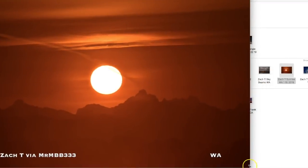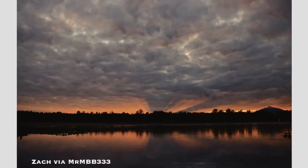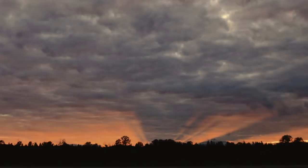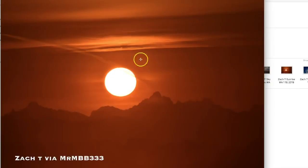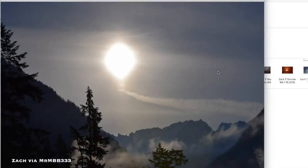Look at that, from Washington. This is another one by Zach from Washington. Got these awesome sky beams at sun, I don't know if it's sunrise or sunset. Either way, it's absolutely spectacular. Great observation. Another photo by Zach. And let's see here. Another photo by Zach. Look at that.